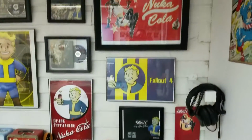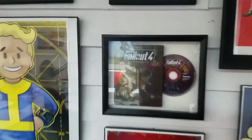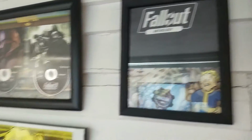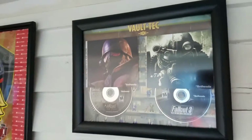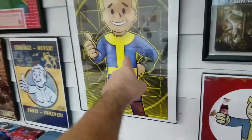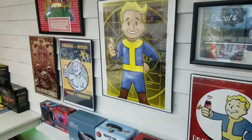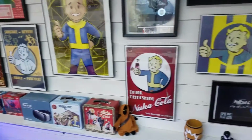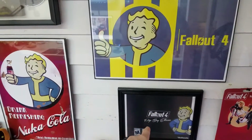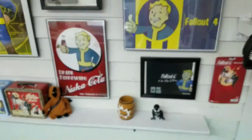So I mounted all of my Fallout framed items here, and you can see I've got Fallout 4 framed up. This came with the Fallout Anthology. Then I have Fallout New Vegas and Fallout 3 Game of the Year Edition. This is actually a drawing that someone did at Comic-Con 2015 at Lexington, Kentucky. These are various prints that I got. This is something that came with the Fallout 4 Pip-Boy edition before they had the Game of the Year edition.